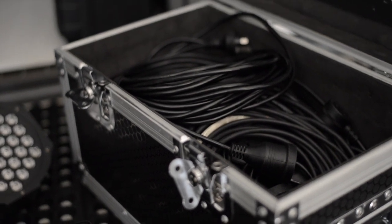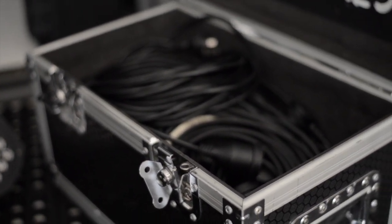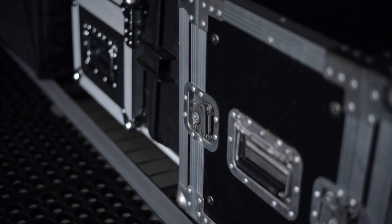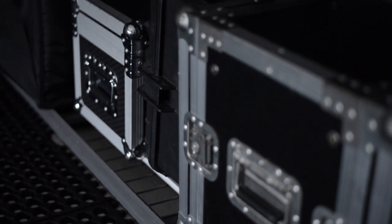Now, it might seem a bit above and beyond, but because I've got the 2 separate setups, there's no chance that I'm going to forget to bring things that I need because I didn't grab it from the music room, you know what I mean? It's nice to have two separate setups.